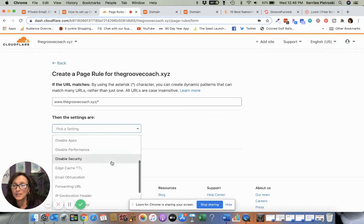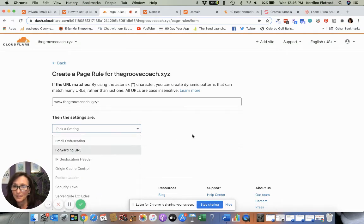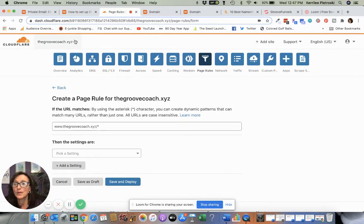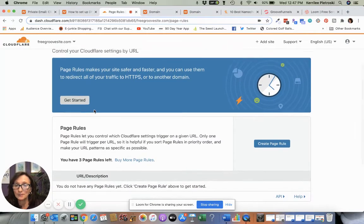And then you want to put in, where do we have it here? It's not coming up. Why is this not coming up for me? Hold on. Oh. You know what? Because it takes a little while for the SSL certificate to be set up, so it's not giving me that option right now. So I'm going to leave this as is, and what I'm going to do is come back to the, see, it's pending server update still. So I'm going to go back to my free Groove site where I have already set all this up.